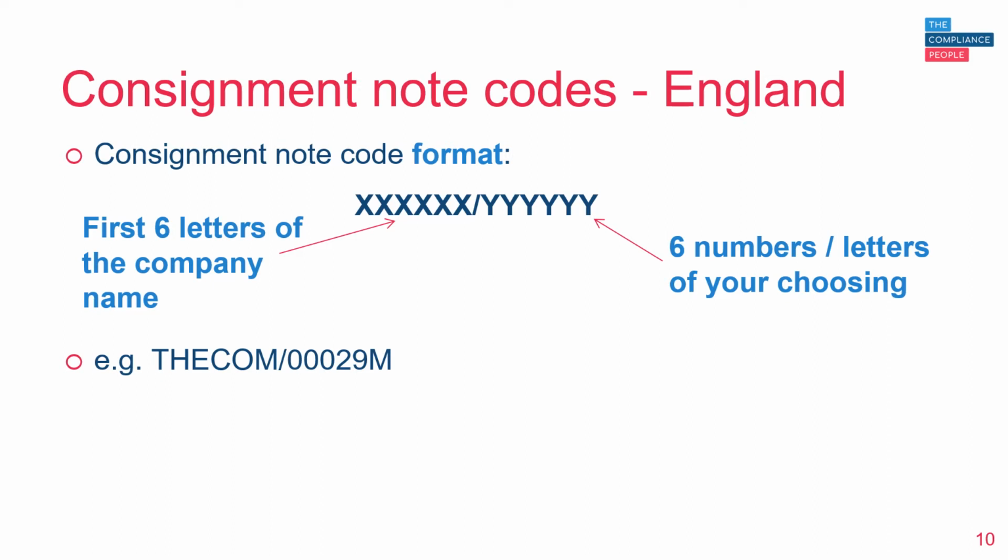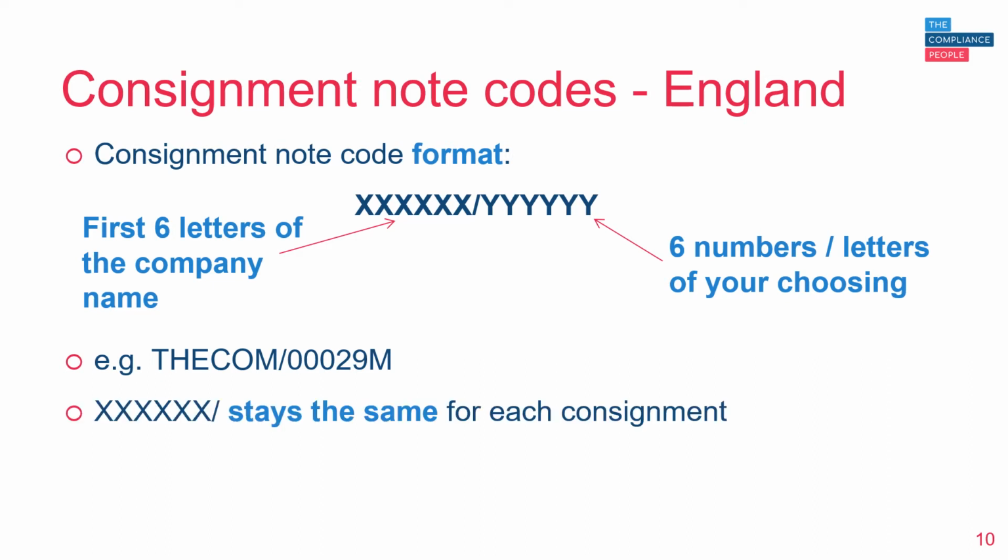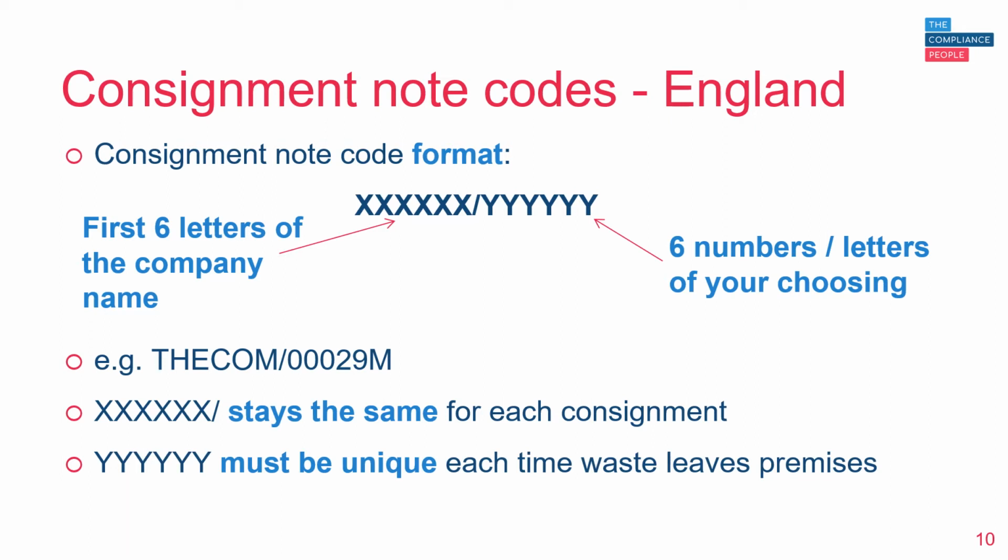It's quite helpful to have a system in place for generating these numbers though, so you don't lose track. The first part, so the first 6 letters of the company, stays the same for every consignment. It's only the last part that needs to be unique for each time the waste leaves the premises.